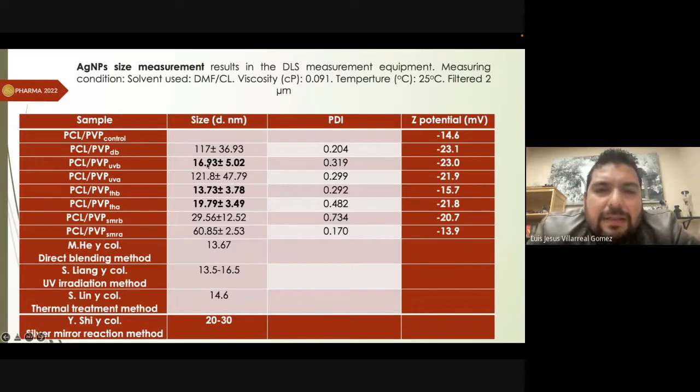We also measure the silver nanoparticle sizes, and we see that with the thermal method, we obtain the smaller nanoparticle size, and the higher one was with UV and direct blending technique. But if you compare it to literature, for example, in these other works, they use different methods. I found 4 different methods, and they have these several silver nanoparticles.